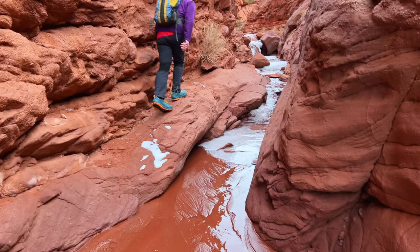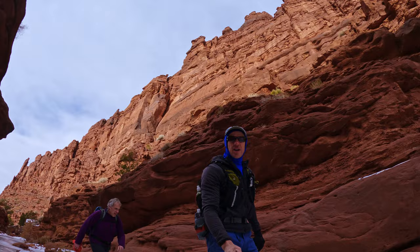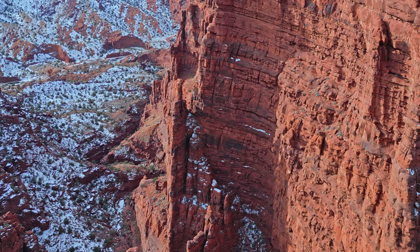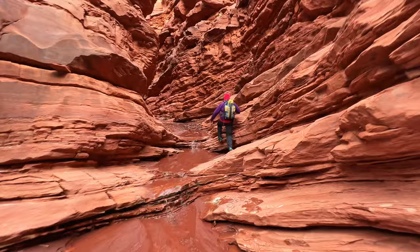It has been really cool and slippery in this crazy cavern, and I just gotta show you, the walls are enormous and super cool. So far this hike is delivering for sure. Wow, very, very cool. Oh no!